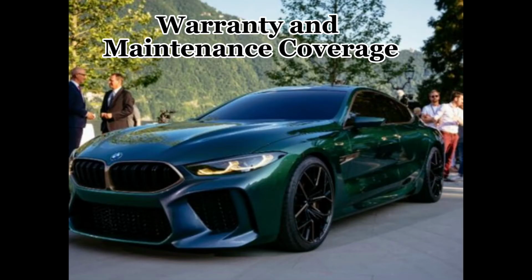Warranty and maintenance coverage. BMW provides a competitive limited and powertrain warranty that aligns with those of its high-performance rivals. The company also offers one of the longest complimentary maintenance plans in the industry. Limited warranty covers 4 years or 50,000 miles. Powertrain warranty covers 4 years or 50,000 miles. Complimentary maintenance is covered for 3 years or 36,000 miles.